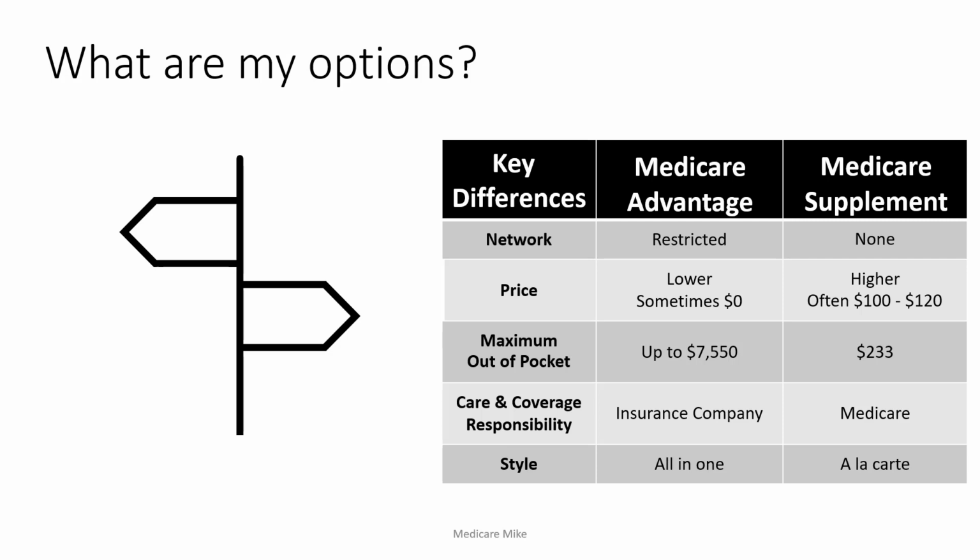As far as the style of plan, you might have heard about those all-in-one Medicare plans. Those are Medicare Advantage plans because they usually include your prescription drug coverage and a lot of times include extra things like dental, vision, or hearing. Now, Medicare supplement is going to be much more of an a la carte style setup because the supplement helps with your hospital and medical. We would also do something separate for prescription drug coverage and things like that, as far as dental or vision.